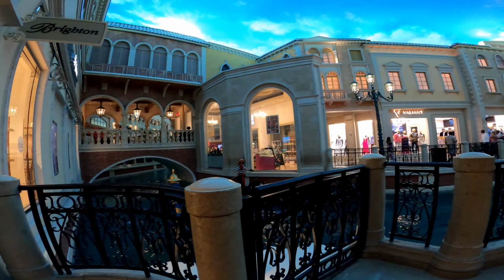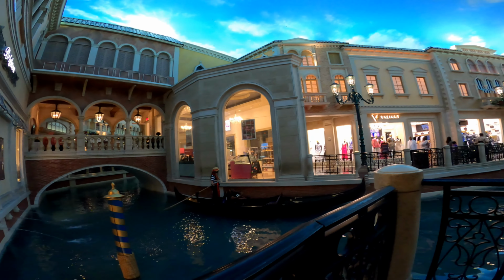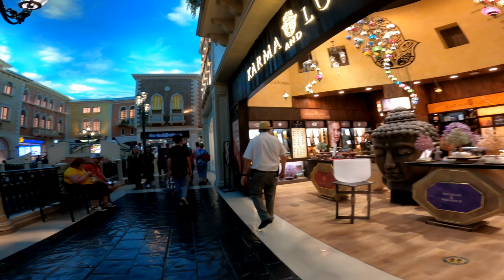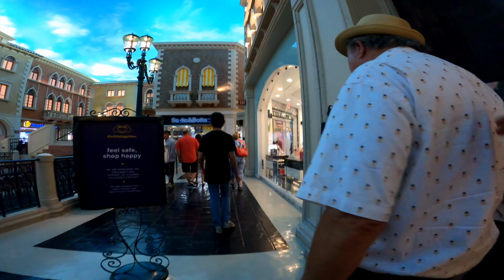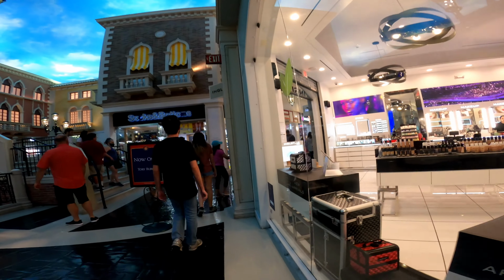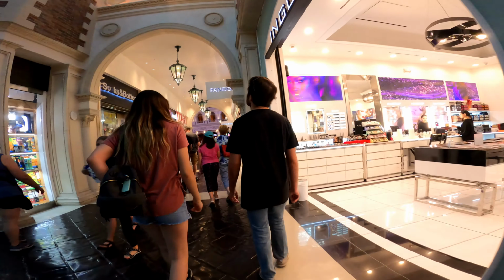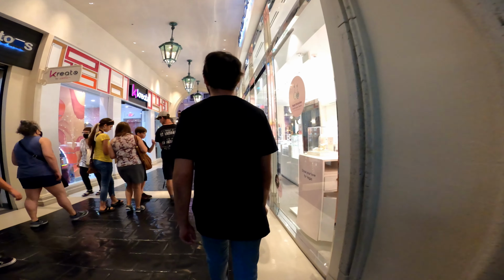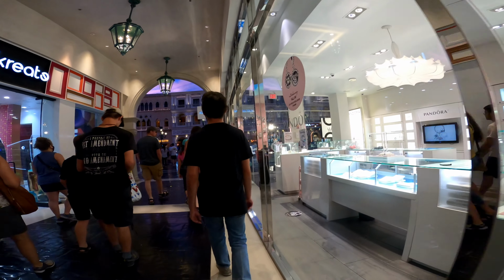So this is the water up here, which they go through, as you can see. Really freaking awesome. I don't see any gondolas right now, but they're long boats. In this case, it looks like it seats about 4 people comfortably, but I believe you can fit 6 people. And it just goes through inside, and then it goes outside later on in this film. So I find that's just pretty awesome, so I hope you enjoy this.